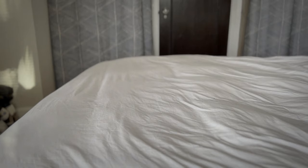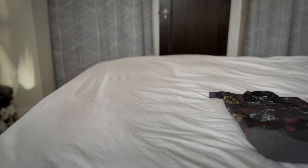And now, to get ready for the trip, I'm kind of going to lay everything out on the bed and start folding.